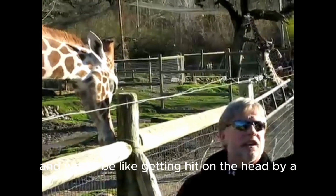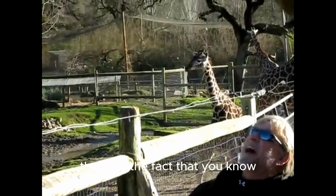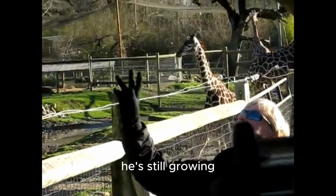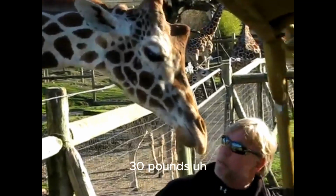It would be like getting hit on the head by a hammer, and that's why we always ask you to be really careful. That, and the fact that he's still growing. His head right now isn't full grown. It'll get to be about 30 pounds.